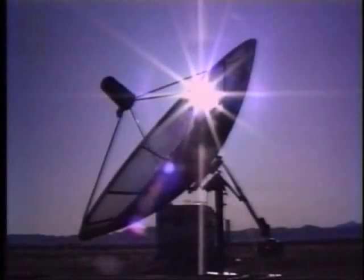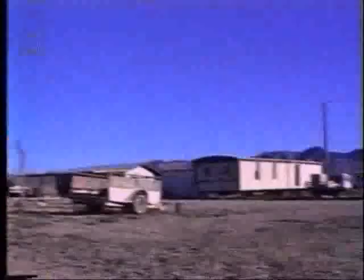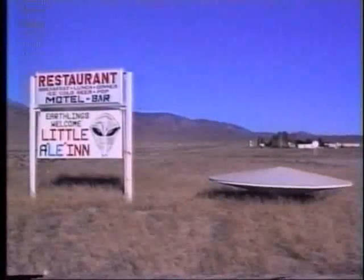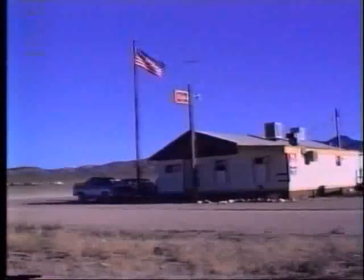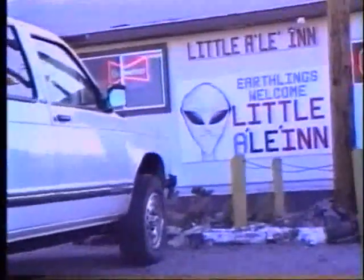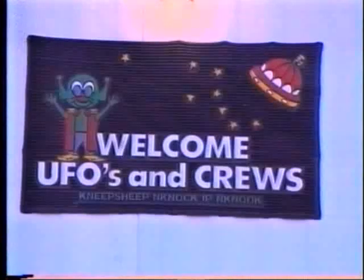Rachel is a small desert nest at Highway 375, which passes the black world. Its inhabitants are mainly workers of the test site. Rachel's main attraction is the Little A'Le'Inn, the local grill and beer bar owned by Pat and Joe Travis, which became the main information exchange for Area 51 enthusiasts from all over the world. It not only exhibits UFO memorabilia, it also houses a library and a large collection of newspaper articles about secret government experiments, documenting that the greatest secret of our time actually is no secret anymore.